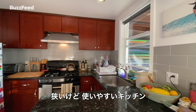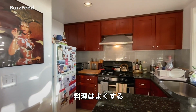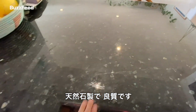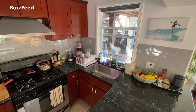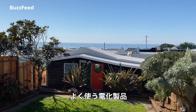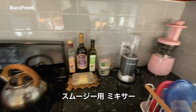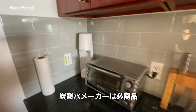So this is my very small but very efficient kitchen. I spend a lot of time cooking. Plenty of counter space, which I love. It's this industrial grade labradorite, which happens to be my favorite stone. And looking out towards the ocean, and I've got all the essentials, my little pink juicer and my NutriBullet for morning smoothies, hot water for coffee, my cast irons, and of course the soda stream.